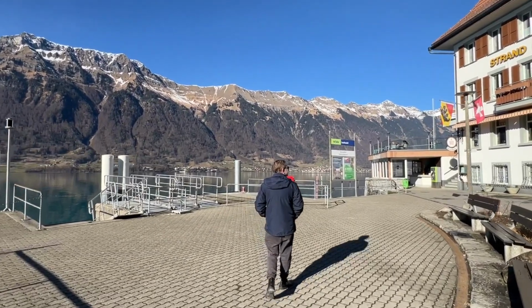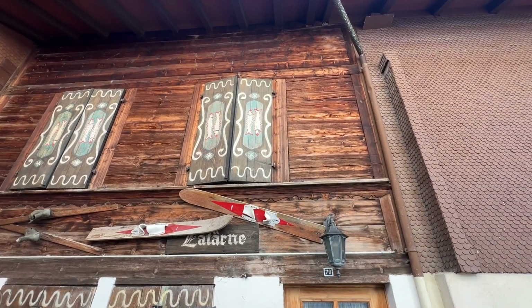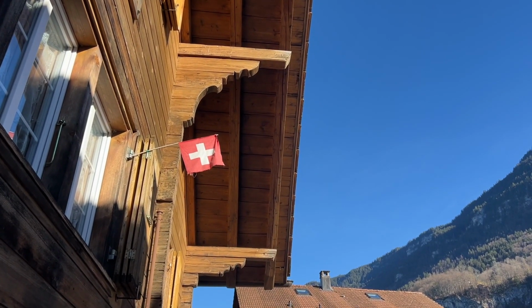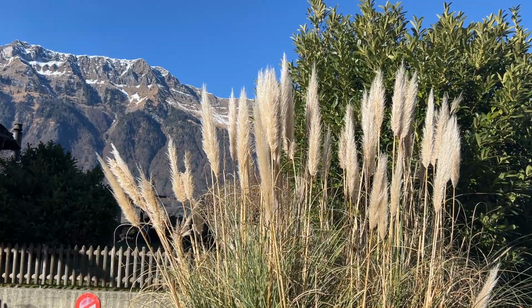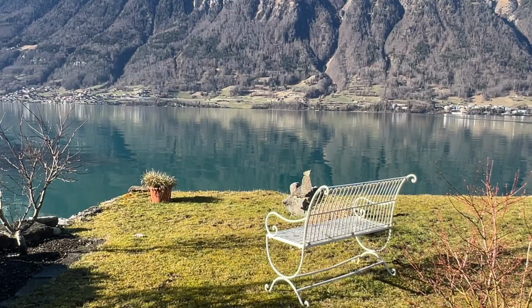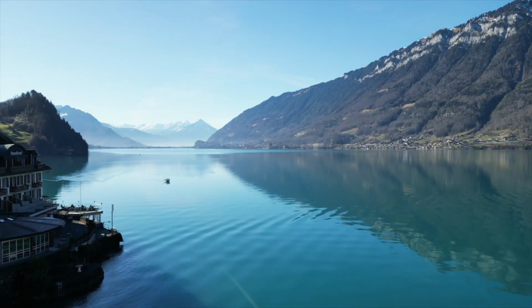If you come here, plan to spend around an hour to get to know this village all around. There is a boat. You can go to different parts of Interlaken. Isn't it a glorious day? Not one hint of cloud in the sky.